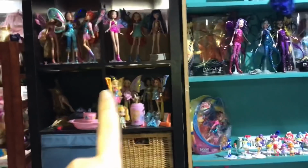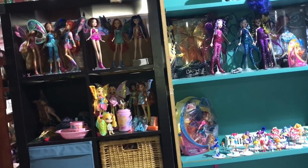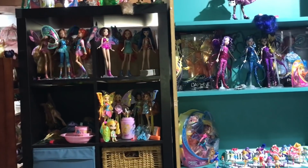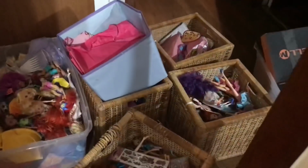And then I have one white version of this grid shelf, I think, so that'll go upstairs and lay on its side. So, I'm liking this so far. I think it's going well. Okay, I gotta put them all in bins. I'm just procrastinating. Way more Winx dolls than I think I do.